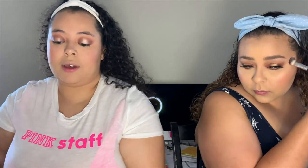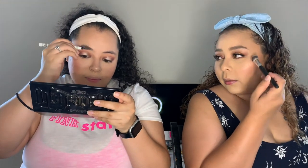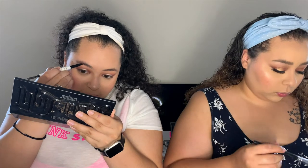Going back to the eyes, I'm going to do my eyebrows now that my face is done. I don't like doing my eyebrows before foundation because I'm just going to get everything in them. That's why you do them and then set them after you're powdered. This is the Winky Luxe eyebrow. Mm-hmm. She cute.